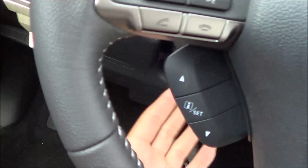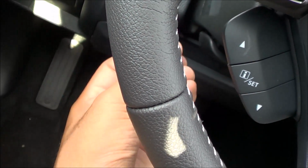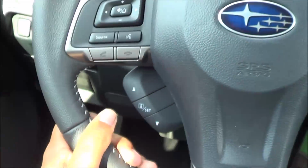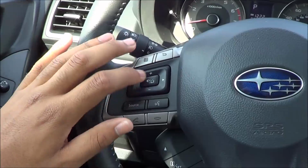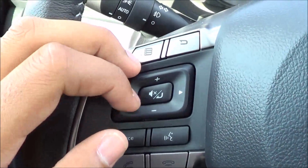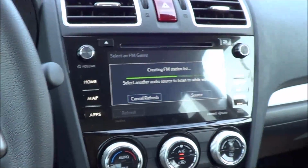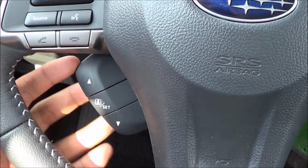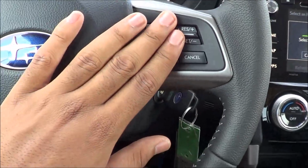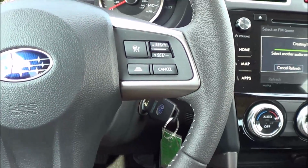We also do have a manually tilting and telescoping steering wheel. I would like a little bit more range of adjustment for the tilting, but the telescoping is just fine. Now, we also do have your steering wheel mounted audio controls right here, Bluetooth phone controls, and your voice recognition. And then this right here controls your Starlink system as well. These controls down here control that little screen up there, and then right here we have your adaptive cruise control, which comes with the EyeSight driver assist system.